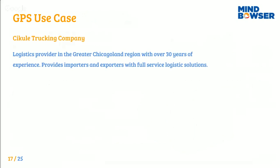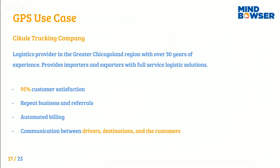And there's a small GPS case study I would also like to add. GPS is mostly used in the logistics industry, but the trucking company takes the cake, because when they implemented GPS systems in their trucks, they were able to actually increase customer satisfaction, repeat business and referrals through the orders they were doing. They were one of the pioneers who gave users the chance to keep track of the logistics that is going on.